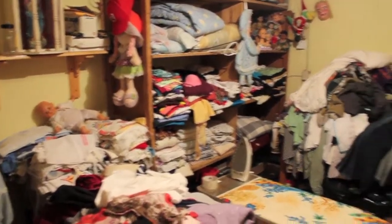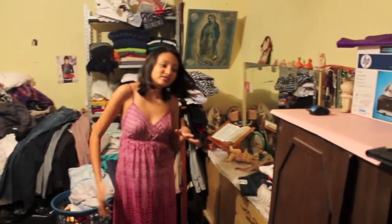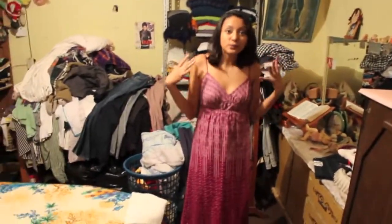This used to be another bedroom, however now it's turned into a closet space. And it's filled with clothes and drawers and dressers and such. So that's what this is. And it's kind of a big room too. But let's continue on.